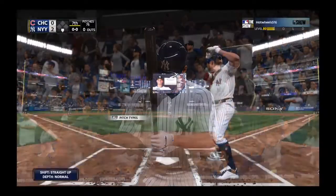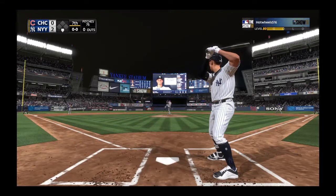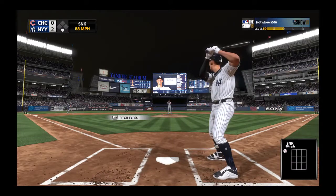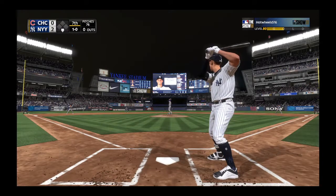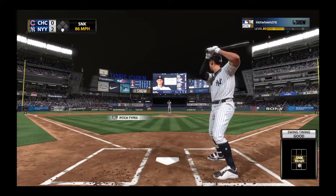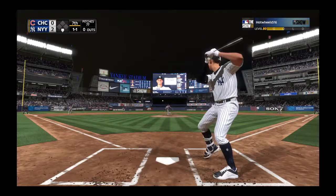The left-handed power bat of Greg Bird digs in now. Here's the first pitch to him. And this is taken outside for ball 1. A ball and a strike now to Bird. Same pitch that time, the sinker, but it looked like he made a good adjustment with it.